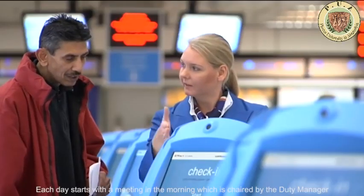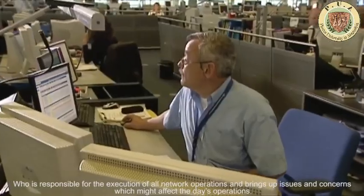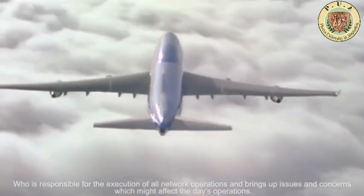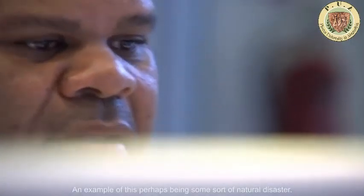Each day starts with a meeting in the morning, which is chaired by the duty manager, who is responsible for the execution of all network operations and brings up issues and concerns which might affect the day's operations. An example of this being the possibility of some sort of natural disaster.